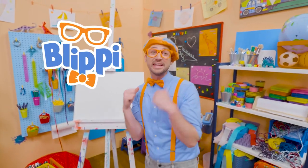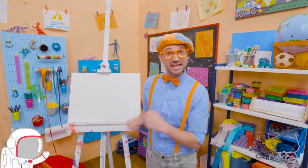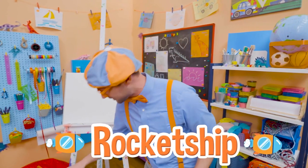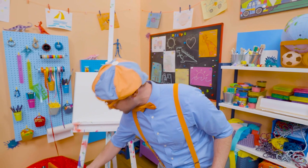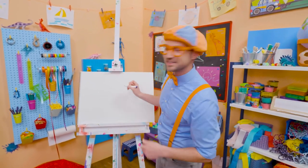It's me, Blippi! Have you ever wanted to be an astronaut and go into outer space? Yeah, me too! Maybe you and I should draw a rocket ship together. Well, let's use the color purple. Yeah, rocket ships are how astronauts get into outer space.